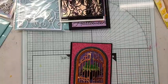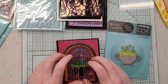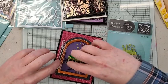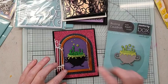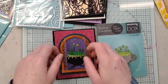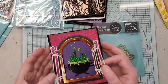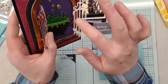And then we have this one, which is really fun. I didn't actually get this little arched gate, but it's super cute. I didn't know which samples he was going to send me, but how fun is this? Whether it's the boiling cauldron or something else for a reveal. It doesn't even have to be Halloween, right? This could easily be a garden gate in the spring, something like that. How fun is that? Let me talk about the cauldron first, and then I'll come back to this one.